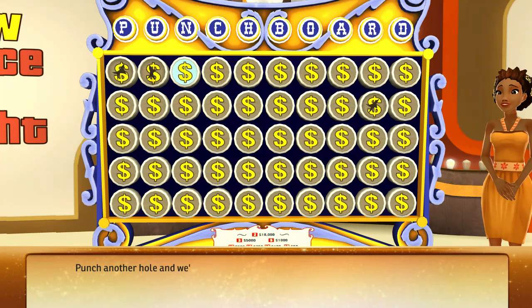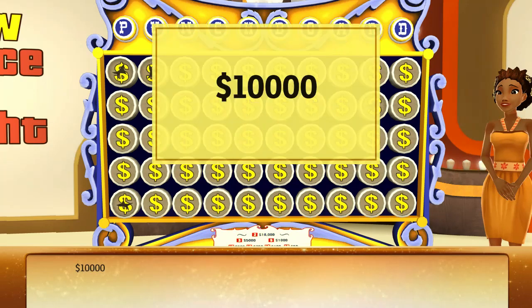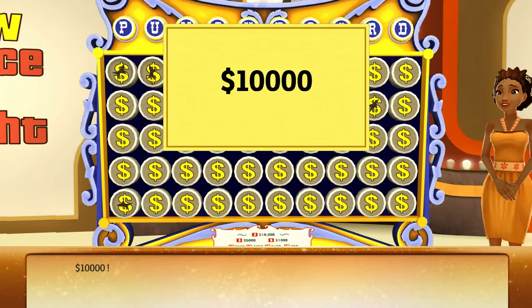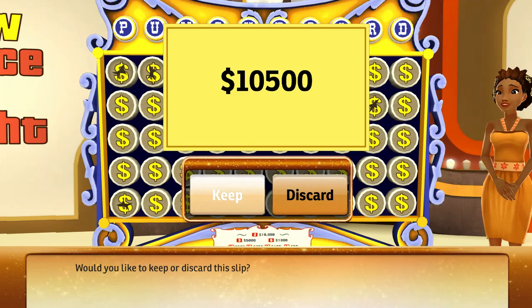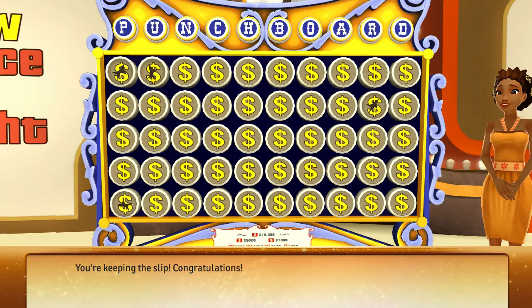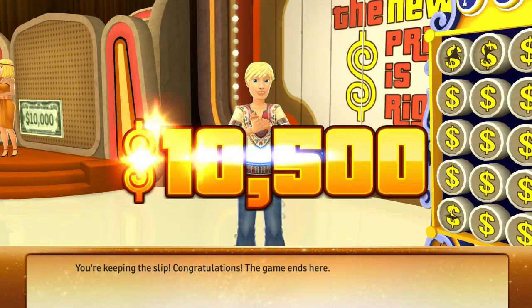All right, punch another hole, and then we'll add up the slips. All right, let's see that slip. $10,000 for a total of... Would you like to keep or discard this slip? You're keeping the slip. Congratulations. The game ends here.